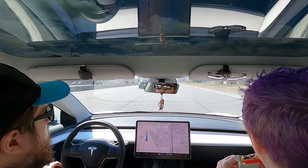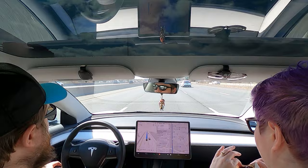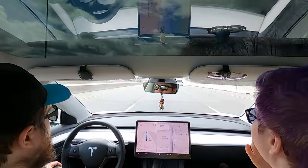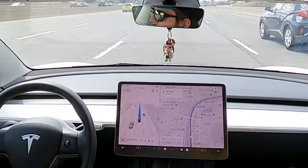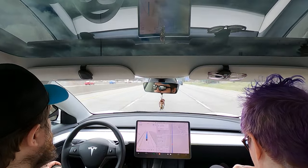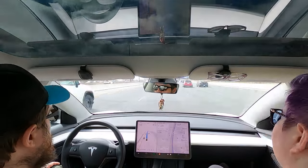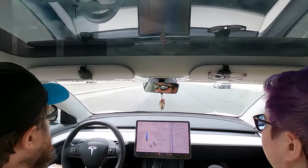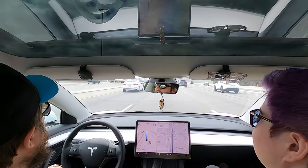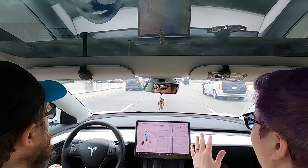So we are on the 401, one of the busiest and largest highways in the world. So now we're getting into what the 401 is known for. Traffic. Usually in and around this area anyways. Yeah. About around Kennedy.